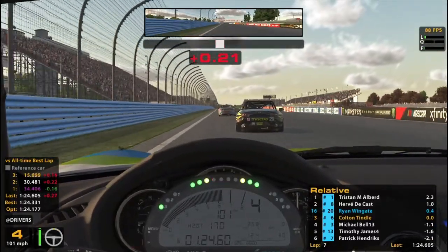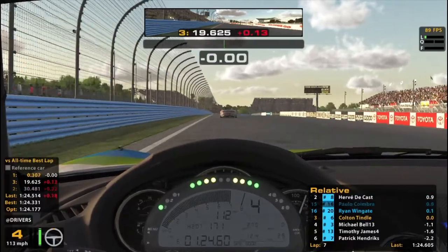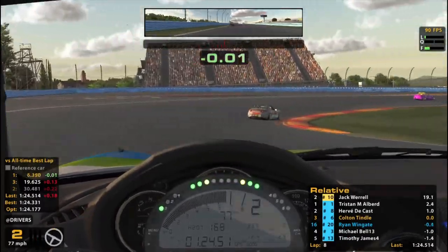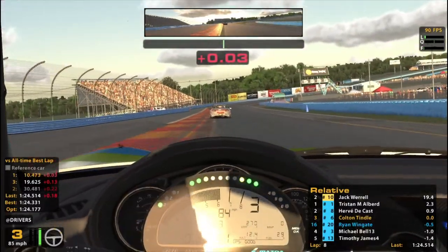Is he gonna get out of our way? He will. Okay, thank you, 20. That's clear. 15 minutes. That last lap was a 124. Thank you. These good lap cars are appreciated.